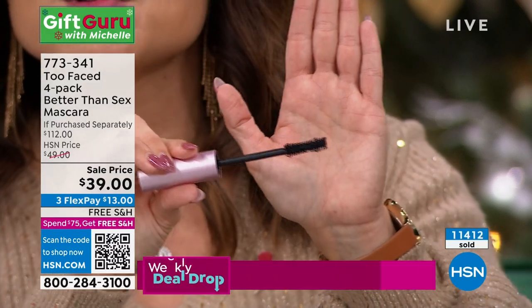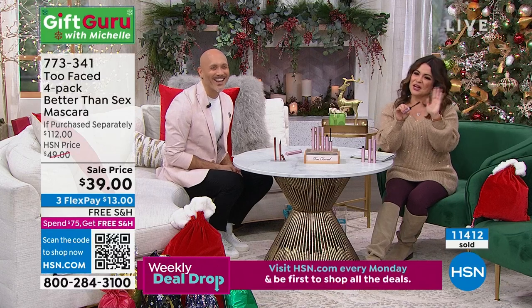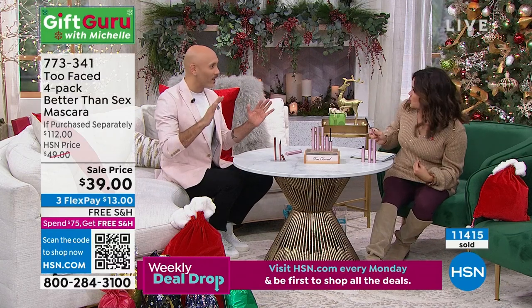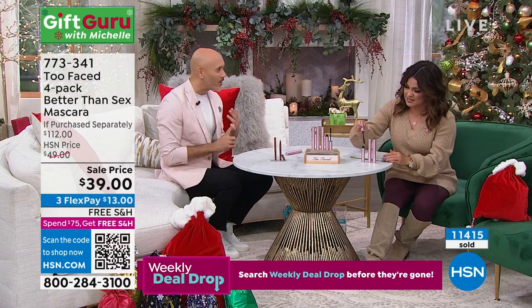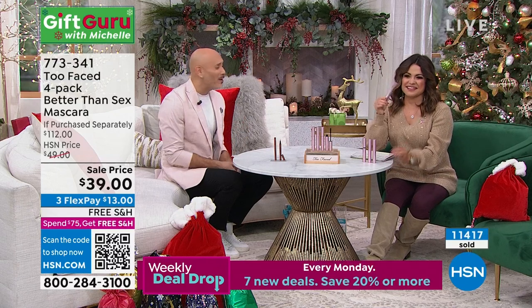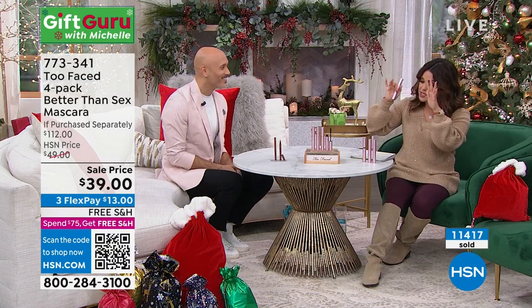This is not for those of you who are looking for that natural, wispy look. No, no. This is for those of us who want the strip lash look without the glue. That falsy look without the glue, without the uncomfortable lashes falling off. This is going to do it all for you. And maybe three coats. Three coats will give you that drama that you're looking for. And it is totally smudge-proof.